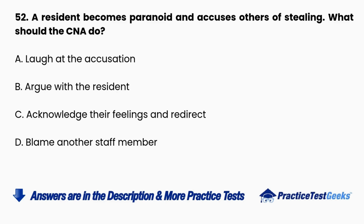52. A resident becomes paranoid and accuses others of stealing. What should the CNA do? A. Laugh at the accusation. B. Argue with the resident. C. Acknowledge their feelings and redirect. D. Blame another staff member.